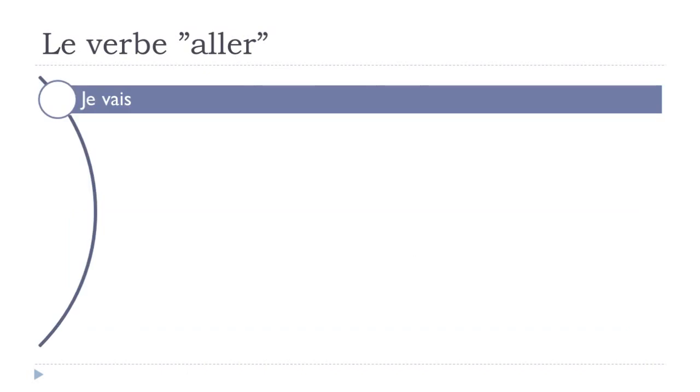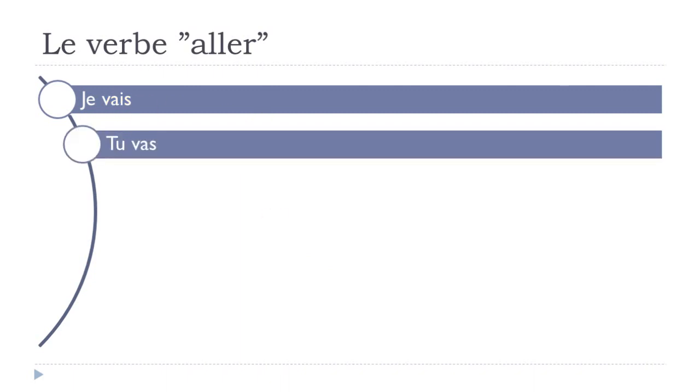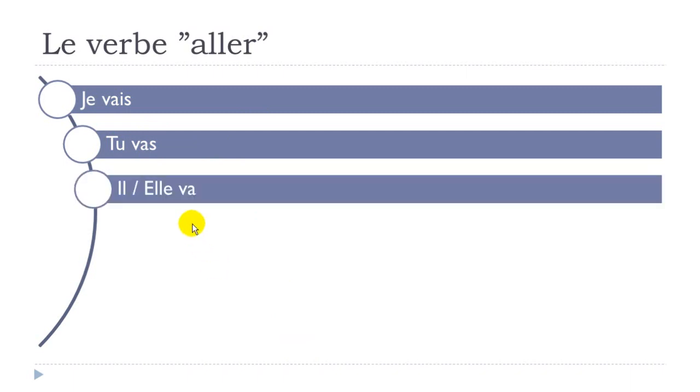The first form is je vais. Remember, final S not pronounced here. Je vais. When you combine this A-I, you get the sound A, really open. Je vais. D'accord? Tu vas. Final S doesn't exist. Tu vas. Then we get il, for the masculine form, he, and then elle, she, and you get the va form. Basically, you pronounce it like for the tu, because you don't pronounce the final S. Il va, elle va. Je vais, tu vas, il va, elle va.